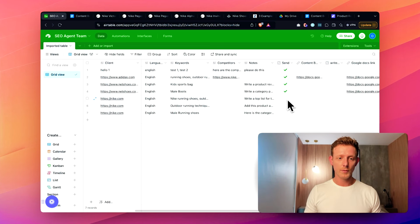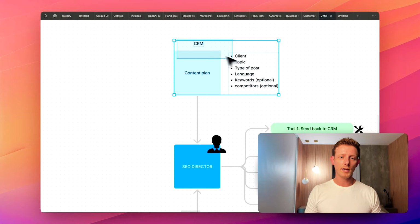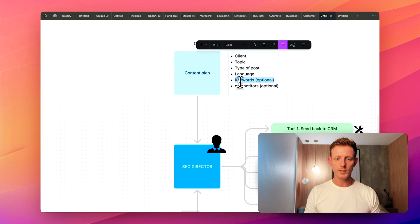So all they have to do, and they can do multiple at the same time, is just click here to start generating the content, right? So if I go back to the system, right? Basically, as you can see here from the CRM, it gets triggered to the SEO director, right? We have the client, the topic, the type of post, language, keywords, which is optional, right? And the competitors are also optional, right?